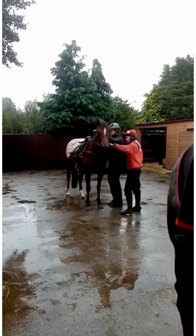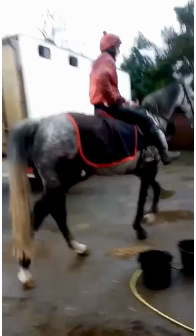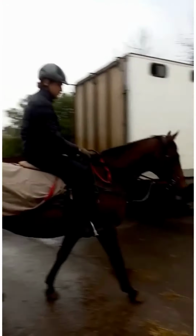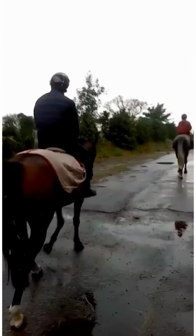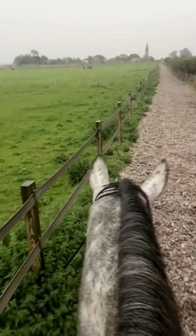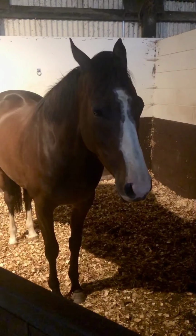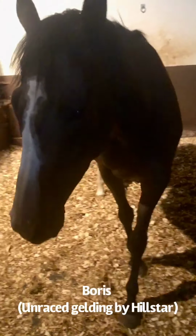There's a much smaller 4-year-old who has yet to go to the race course. Doing well. This is Boris, a 3-year-old gelding by Hillstar. He's been broken in about 2 months and he's going nicely.